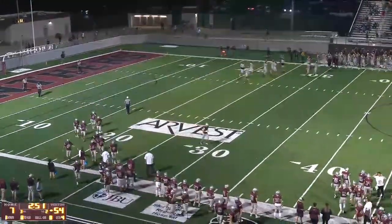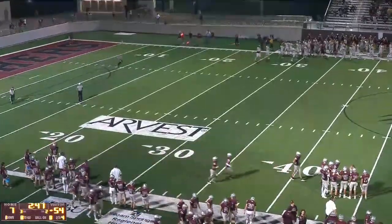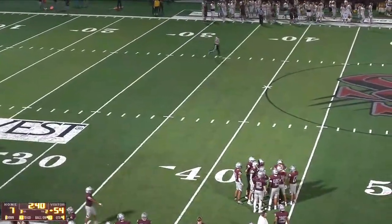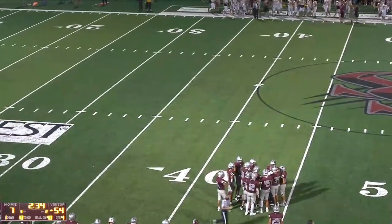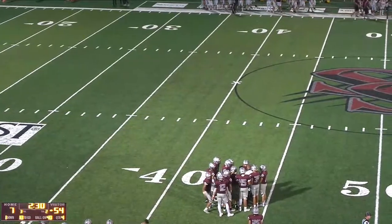The extra point is good. That will be 54-7, Lake Hamilton over Siloam Springs. 2 minutes and 42 seconds left in this contest. The result is not in doubt. I want another positive outcome for the Panthers, though. Let's see if we can duplicate what we did on the last drive.